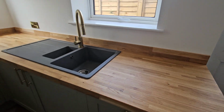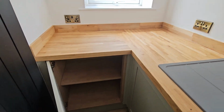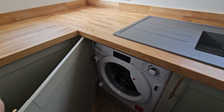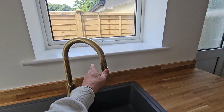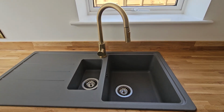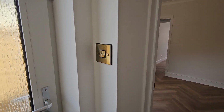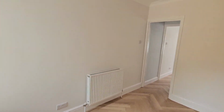I have to say, I don't know what I'd do without mine, because it's really handy to have. Then you've got a bit of storage in here, and in there your really much needed washing machine. So all fitted in and nice. And then you've got one of these lovely hot taps as well. Often when someone does a house up, they do it quite basic, but this is all done to a really nice standard. I love the little brass fitting there for the light switch. That little bit of extra does go a long way.